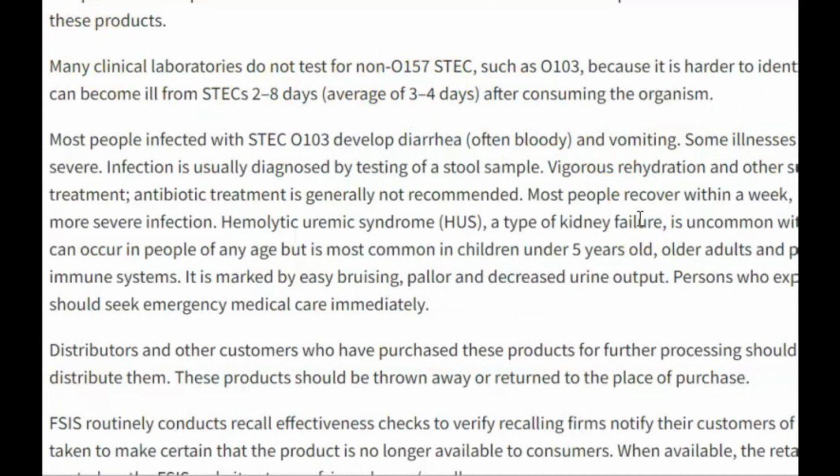So if you get sick, make sure you drink lots of fluids. Sometimes they treat people with antibiotics. They're saying that antibiotic treatment is generally not recommended. It can cause kidney failure, of course, in the very young and the older group of people.